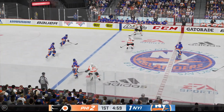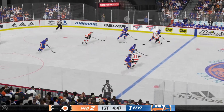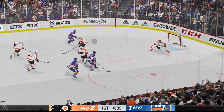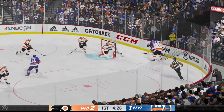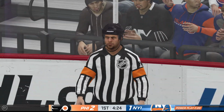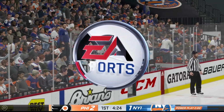Takes the pass from the left wing by number 21. With possession along the wall. 14 minutes, 47 seconds. New York's got the puck now. Here's a chance. Moves the puck inside the offensive zone. Here's a blast. Oh, what a great stop as he got a piece of it with the glove. Penalty coming up here as the play is stopped. And the official signaling for hooking on the play.